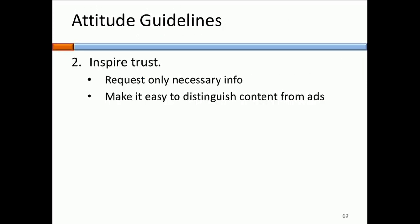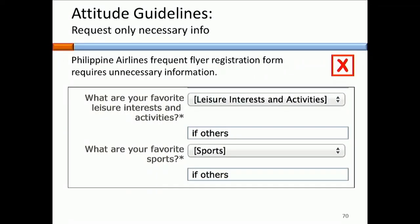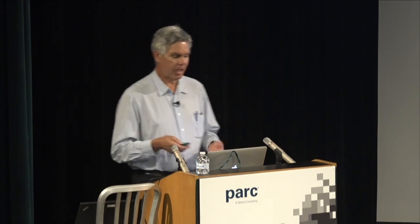Inspire trust, request only information you really need. Make it easy to distinguish content from ads. Otherwise, you're not going to have trust, and if you don't have trust, you're not going to have customers. So Philippine Airlines, you just want to sign up for frequent flyer, but they want to know my favorite sports. I don't want to tell you what my favorite sports are. I'm just trying to sign up for your frequent flyer program. My leisure activities and interests, that's none of your business.